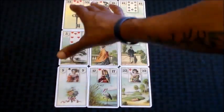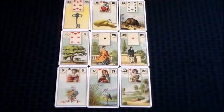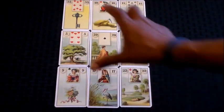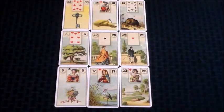And this is nice because it reinforces the situation. I always look for ways to reinforce or get continuing messages about what the reason is for the person coming to have the reading done. So it's nice to see that that is there again.